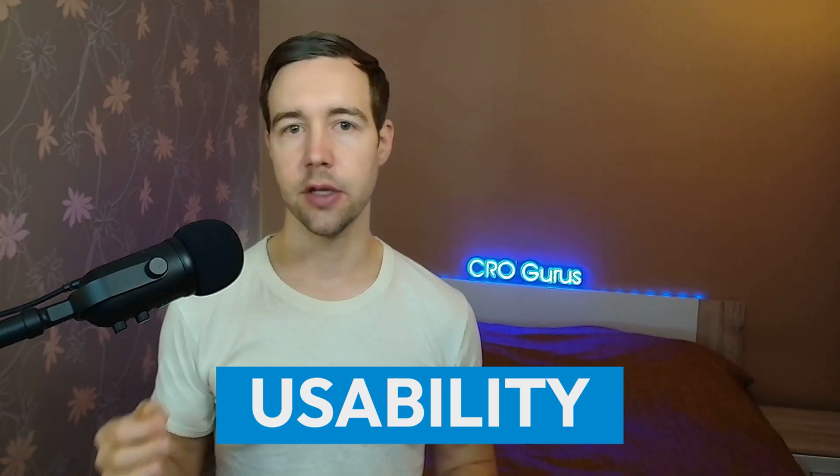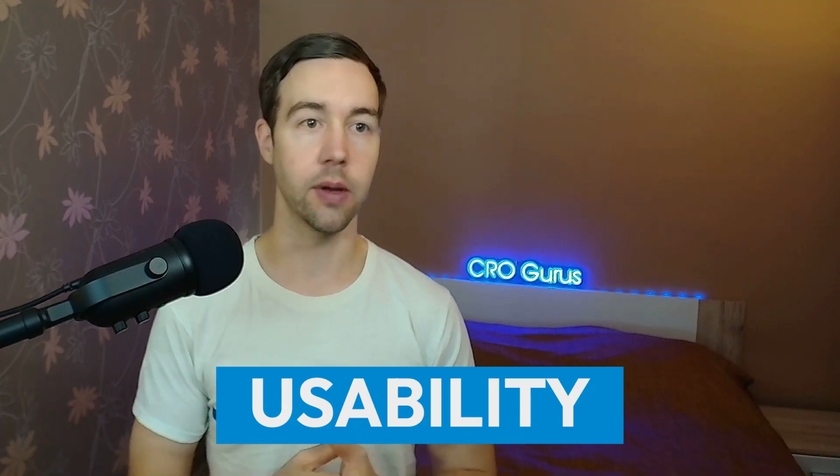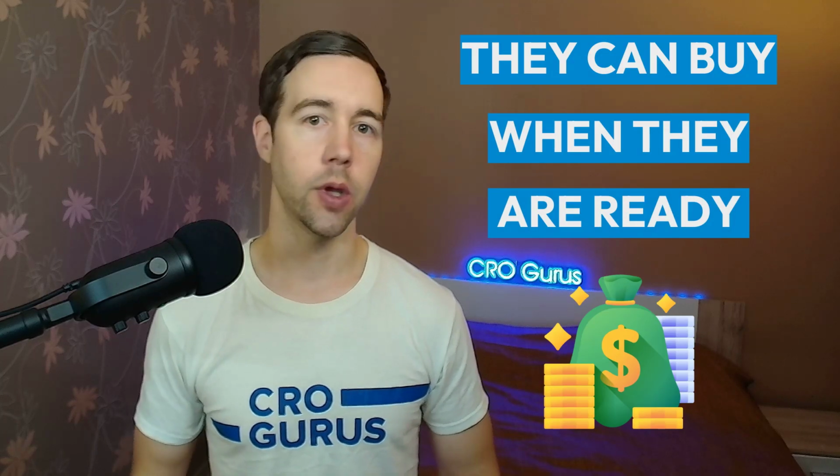So now that we've covered the price, let's look into what actually matters. Because the real challenge here in mobile is usability. The real challenge isn't about fitting everything above the fold. It's making sure that customers and browsers can buy when they are ready. And no matter where they are on your product page, they need to have an option for that easily available.